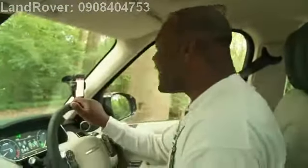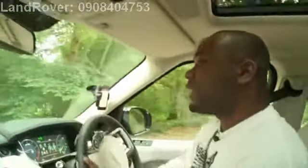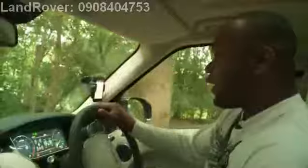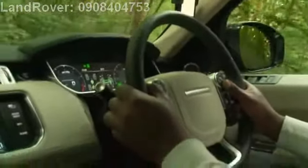The car is a little bit firmer on road, so the ride's a bit jigglier, and naturally you would expect that to be the case off-road as well. You expect it to kind of shake your bones, but really, I'm cruising around this off-road track in relative comfort. I feel like I'm in an armchair, even though I've got at my disposal over 500 horsepower.